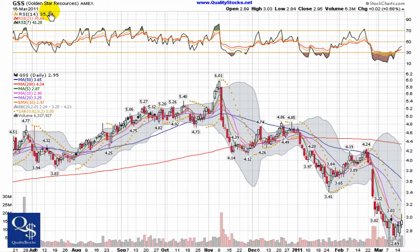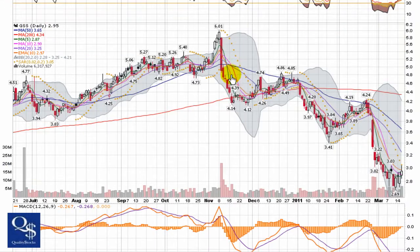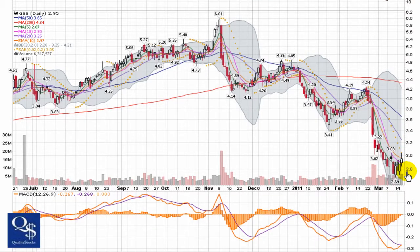And today we're taking a look at Golden Star Resources. This is an Amex company trading under the ticker GSS. Obviously a pretty good fall here from $6, lost 50% of its value, hit $2.69. Looks like it's trying to get a curl on though and possibly going to put together a bounce.